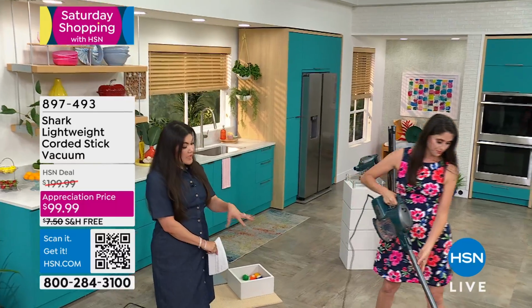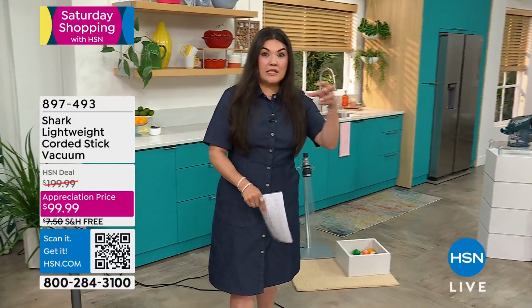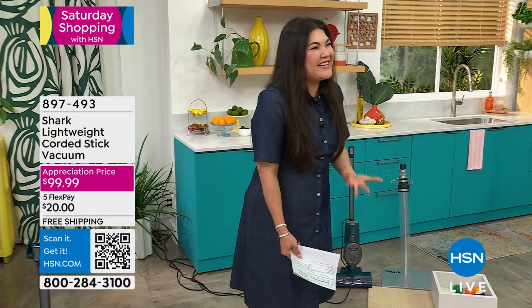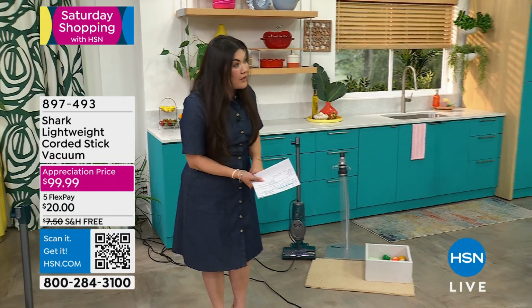Well, and I love what you said about getting down low, right? We're not getting down on all fours and sometimes I'm scared I'm not gonna get back up, Megan. Does that happen to you? Because I'm getting older and I'm like, yeah, I don't think I'm getting up after this. But it makes it easy, the maneuverability that we are seeing from this.